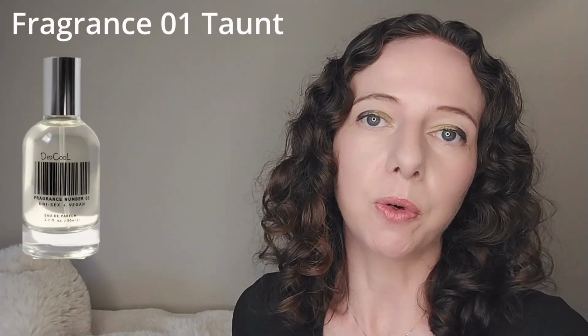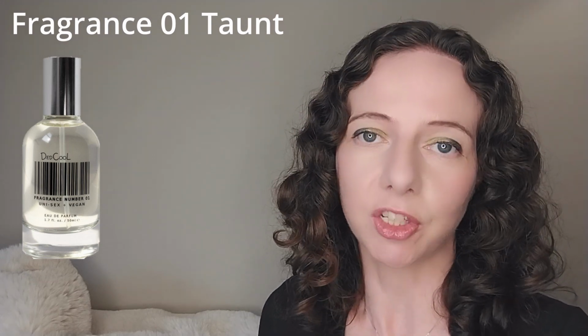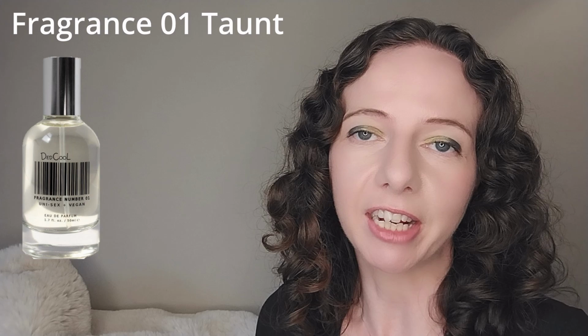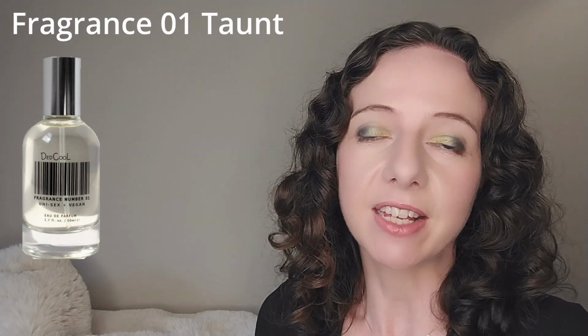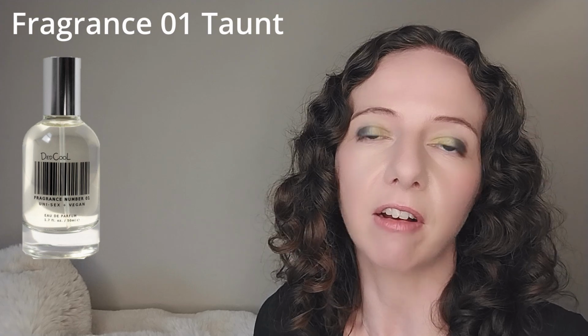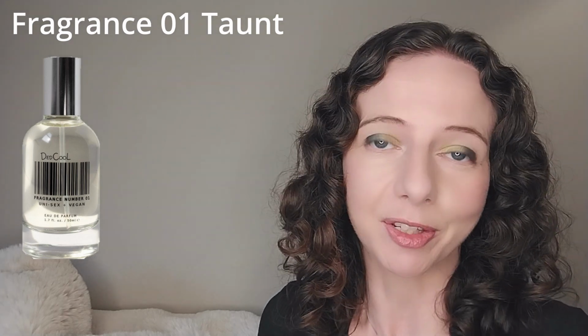What did I think? The first fragrance I tried was called Taunt, and Taunt is described by the brand as creamy and alluring. They describe it as watching vanilla clouds in the sky and say it smells like daydreaming about your first perfume. They describe it as feeling like a coming of age story. So what did I think?